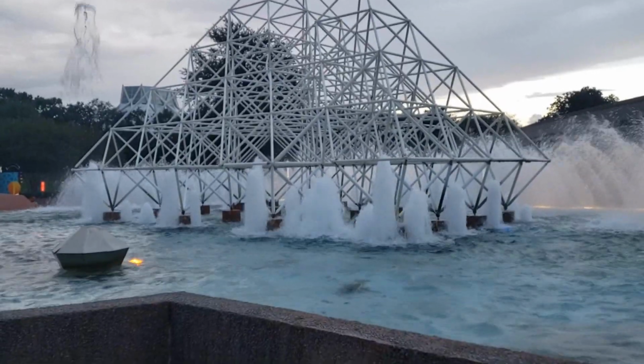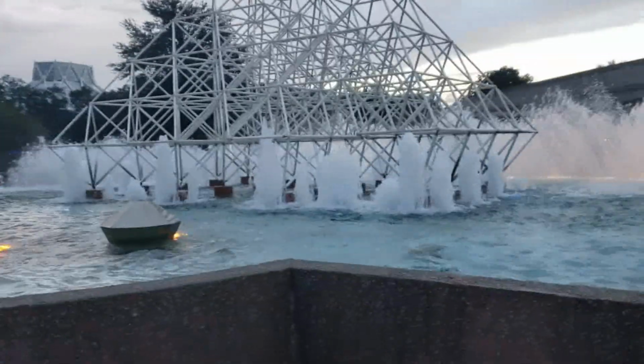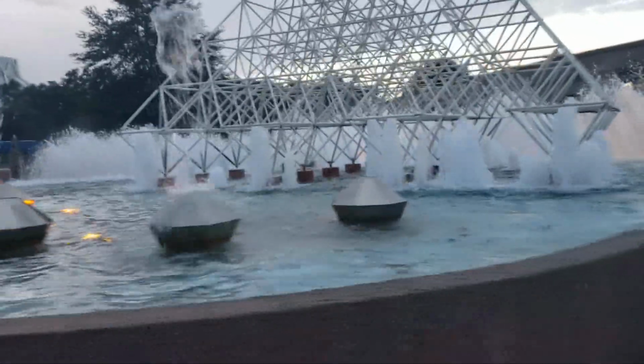Making our way to the front of the showcase, you can find 5 of the 6 statues. These were some of the first to fully have their emblems removed, which is probably because they are such a focus as you enter the area.